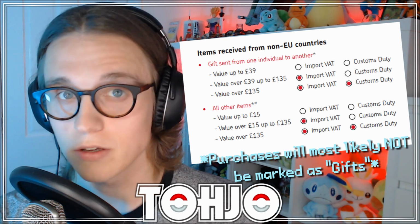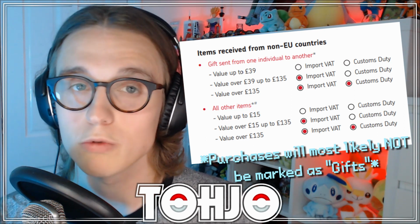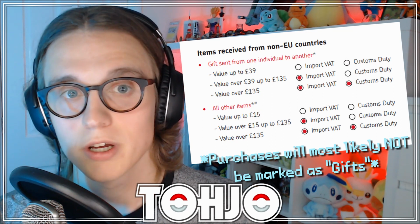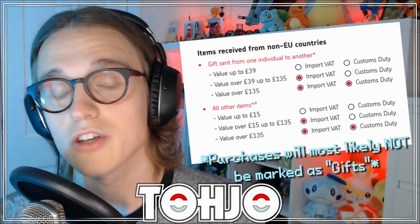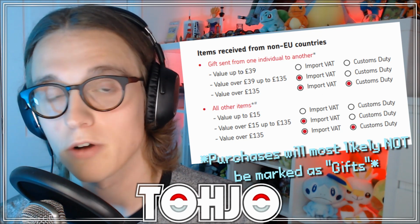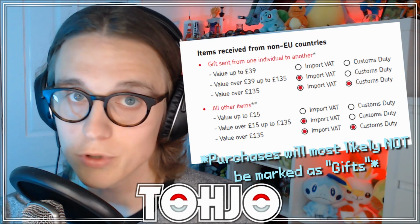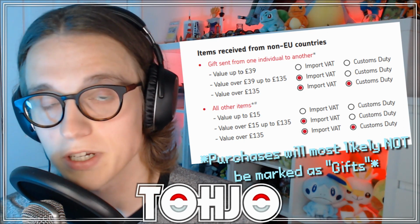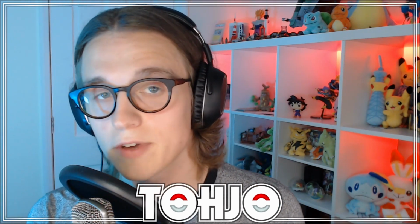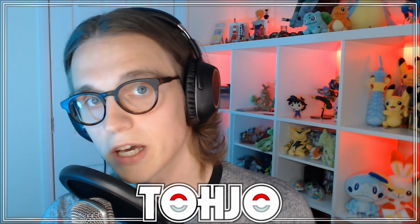If the declared value of the product is between £15 and £135, you will just be paying the standard VAT charge for that item. And if it is over that £135 mark for its declared value, you'll be paying the VAT and an import duty on top of whatever the declared value is over £135. So to know what that VAT charge and the import duty charge is, you're going to have to head over to the UK's government website.